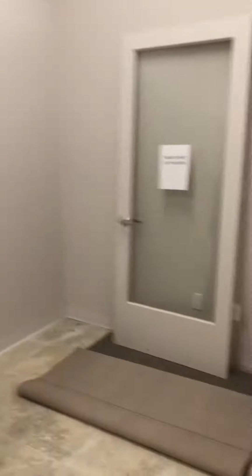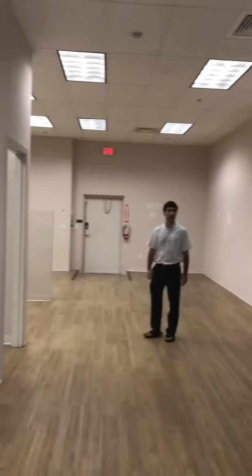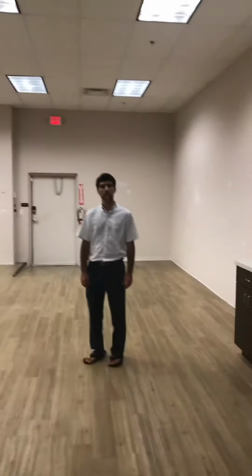And here we have another space, which is really nice, that can be used for really a number of different purposes. And here we have water fountains, of course. Now the flooring has already been done. The only thing a person would do here is come in, maybe repaint the walls to a color of your liking and your choosing. This is really, really a nice open space.